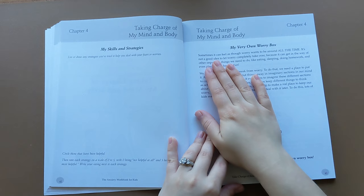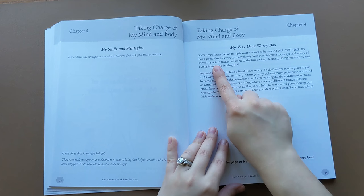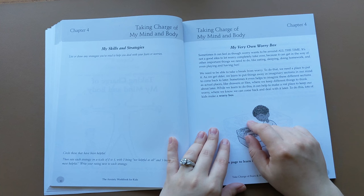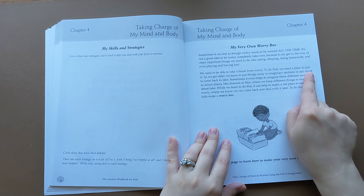So they tell kids, sometimes it feels as though a worry wants to be around all the time. It's not a good idea to let worry completely take over because it can get in the way of other important things we need to do, like eating, sleeping, doing homework, playing, having fun. We need to be able to take a break from worry. To do that, we need a place to put it.